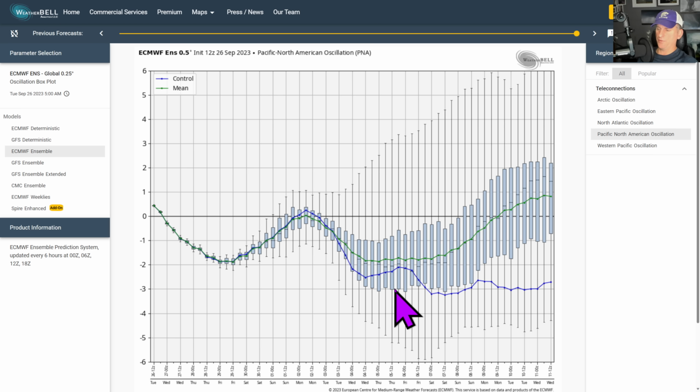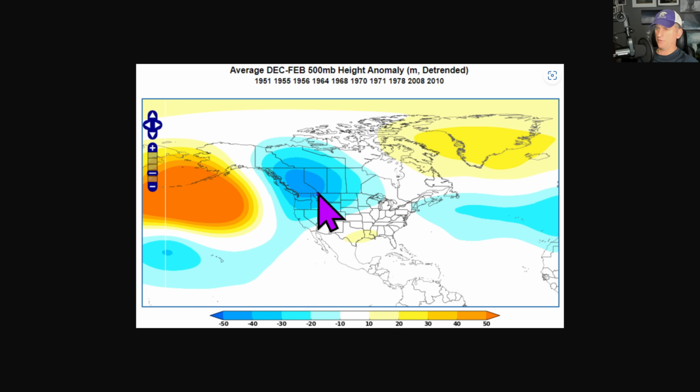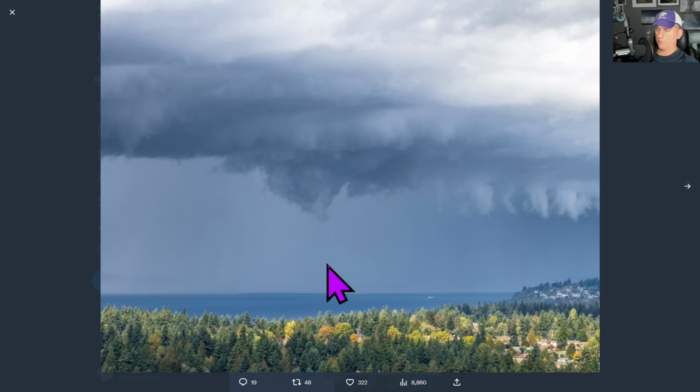European, pretty good agreement with the GFS here. And you can kind of see what that means. This would be at 500 millibars here. The troughing is closer to the inland areas of the Pacific Northwest with ridging out over the Pacific Ocean, including the Aleutian Islands. And positive is the reverse of that.